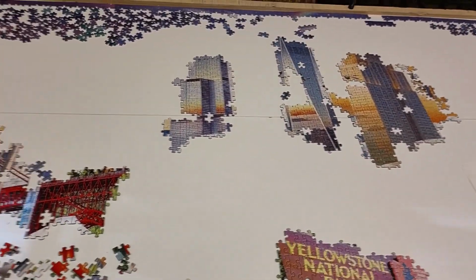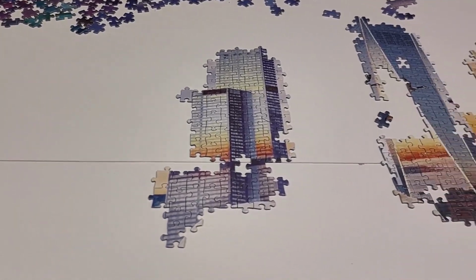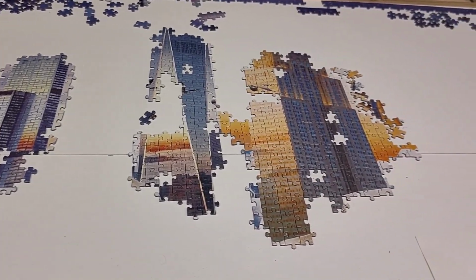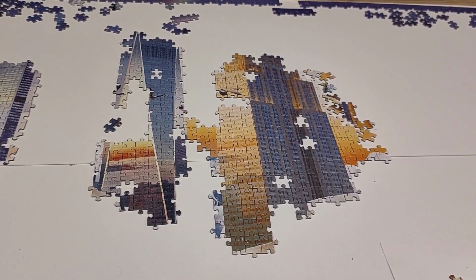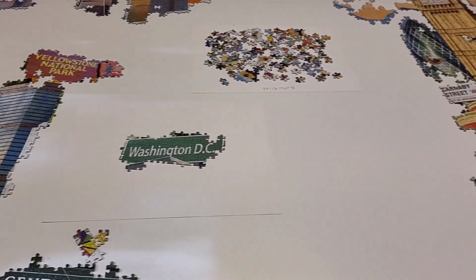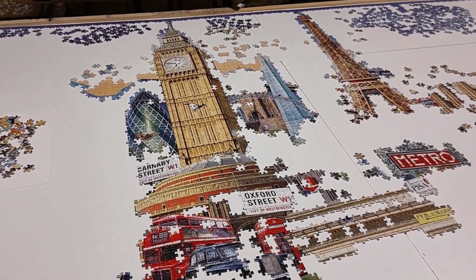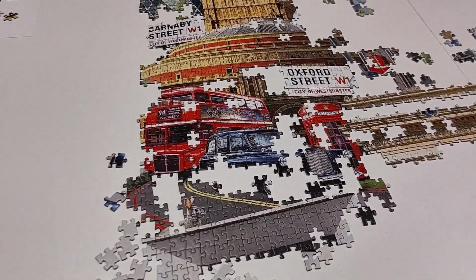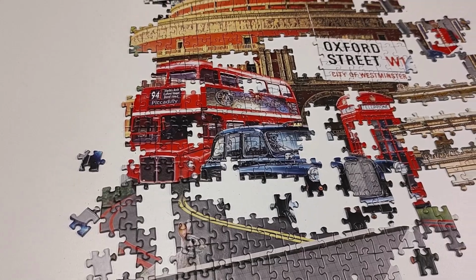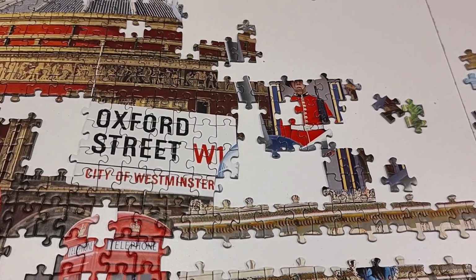We did put 3 more towers up here. That's the Willis Tower in Chicago, and then the World Peace Tower, of course, in New York City, and the Empire State Building next to it. And I'm getting some of them put together. A lot of this was here last time. We are getting more of the bus and the cab, the double-decker bus, and the telephone booth, and the guard. We're slowly getting him put in.